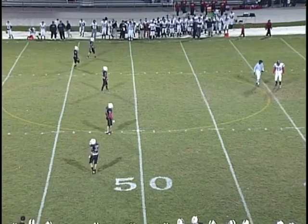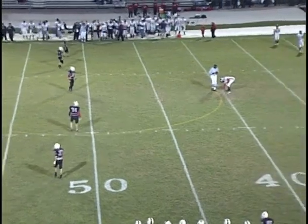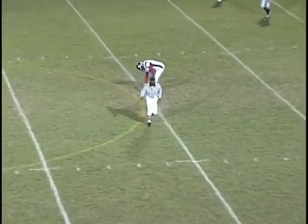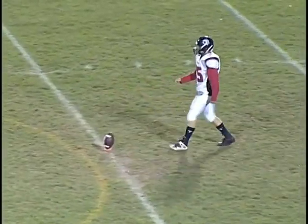Zach Mossbarger back deep for the Chieftains. 75, Carson Williams to kick off for the Arrows.